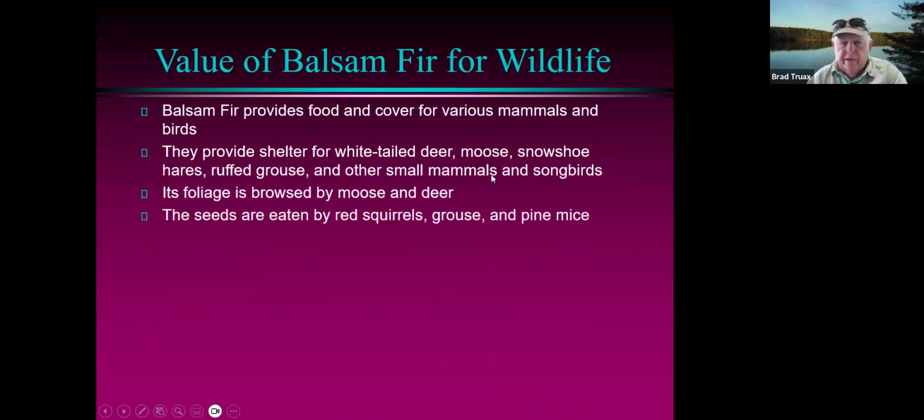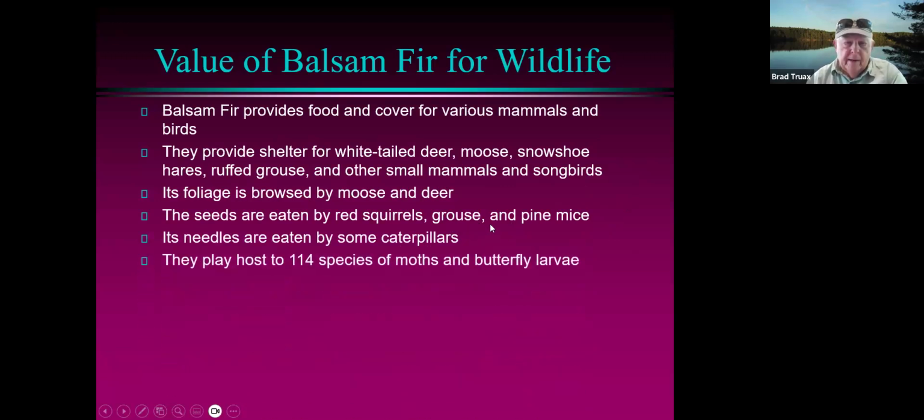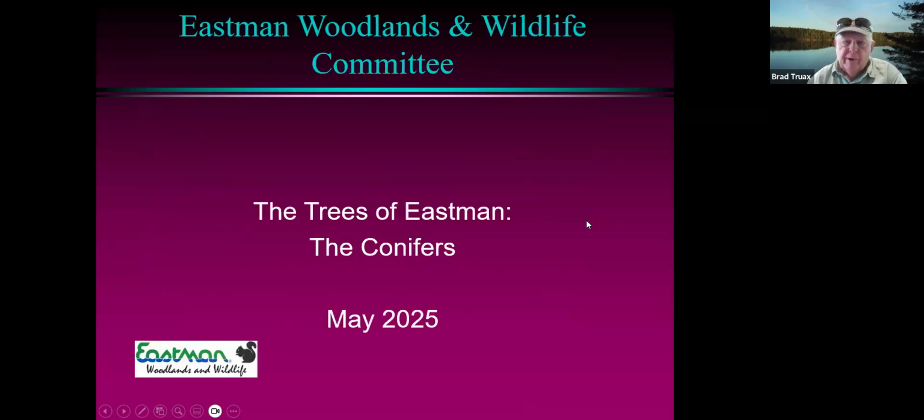And the seeds, again, are eaten by red squirrels, grouse, and pine mice. And its needles are eaten by some caterpillars. Once again, we often don't recognize how many caterpillars we have out in the forest, and those caterpillars subsequently become good meals for fledgling birds. And they, again, play host to up to 114 species of moth and butterfly larvae, basically the caterpillars that we were just talking about. So that's a bit about the trees of Eastman.